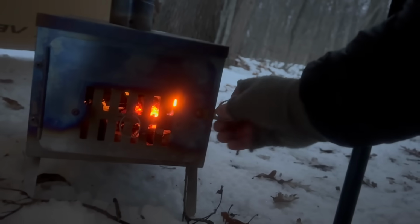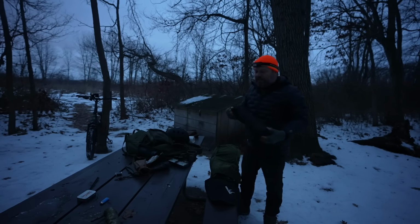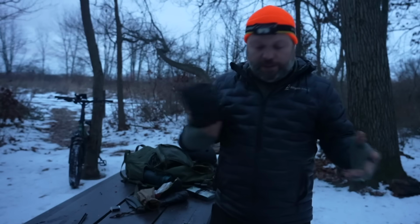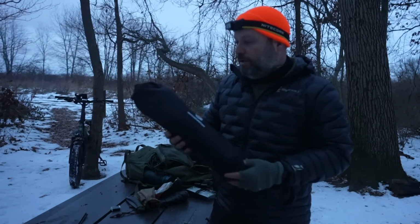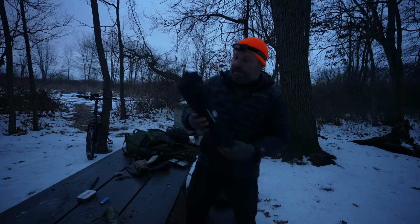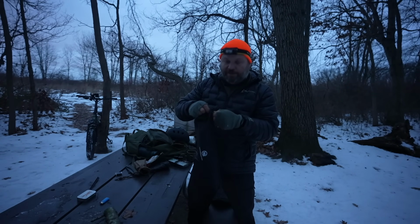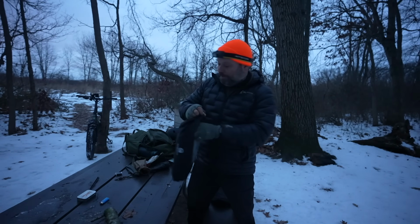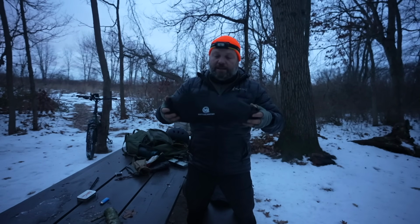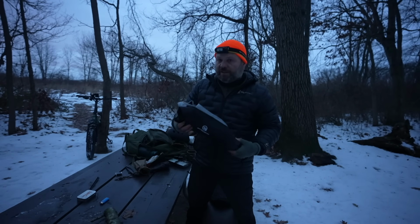All right, well, you can see that our fire in there is going pretty strong. I was on the fence about bringing a chair because, you know, I got a nice picnic table. I knew I would. I've been itching to try this out. So this is Windquester. It's like a newer brand that I haven't seen that much of. And they're passing these around. I'm sure you'll see them on all the other YouTube camping channels, but this thing is wispy light. This is a real ultralight backpacking chair.